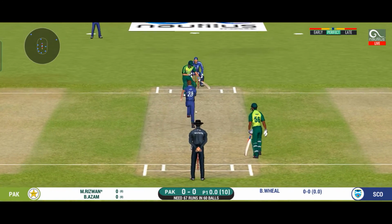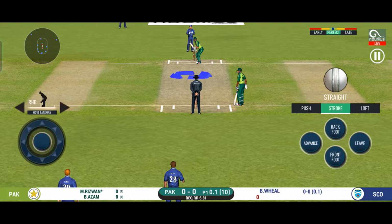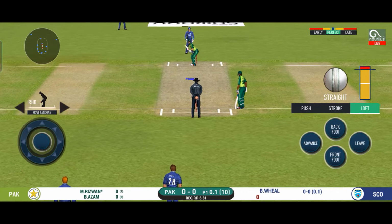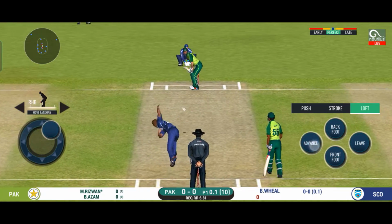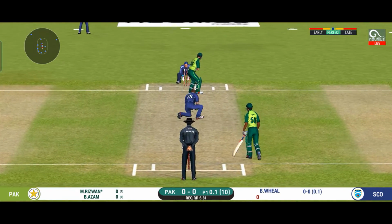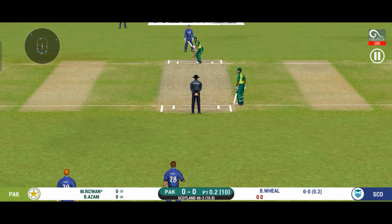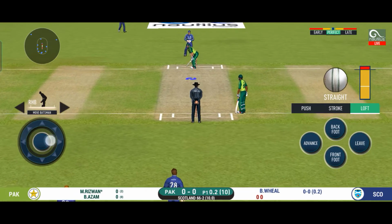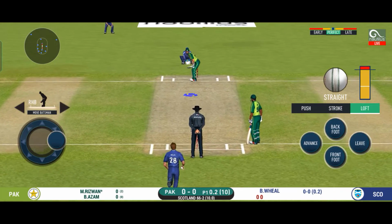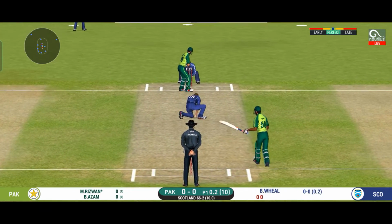Hit on the body. It's a nasty delivery. The bowler is bowling from his favorite end. Oh, that must have really hurt. It will be interesting to see where the bowler will test the batsman with the short one. That has made some serious damage.